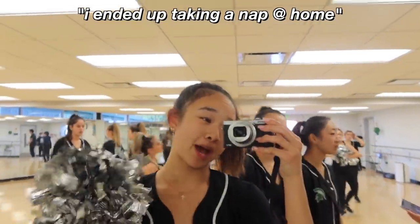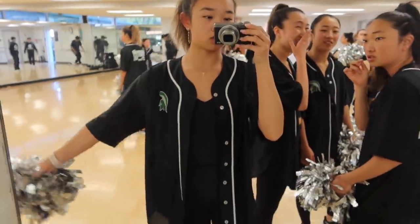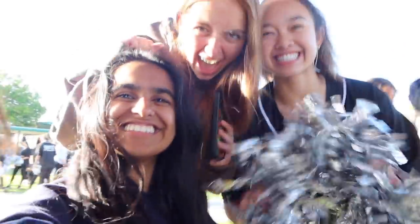I ended up taking a nap at home, but we're back at school, and this is what we're wearing for the performance. We have team jerseys, team tanks, black leggings, team shoes, and poms! Smelly poms! We're just going to be performing in the mall. Yeah! Slay! Nicole's about to do her performance, and she's going to kill it, you know?